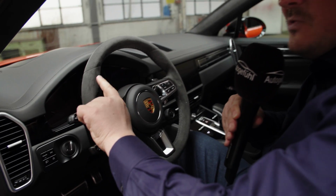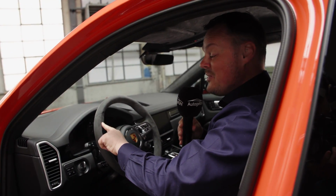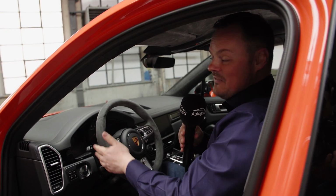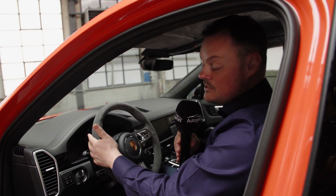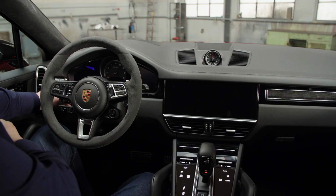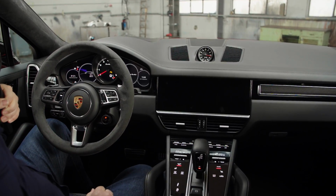But I haven't seen one of these once they've started to age, so I don't know either how many miles you can realistically get off this before it starts to look a little faded, and if it's practical to get it recovered when it does. Well, come on, it's Porsche, so I'm sure there's an option. As far as the interior display is concerned, well, if you're familiar with the modern Porsche layout, this is not going to come as a surprise to you.